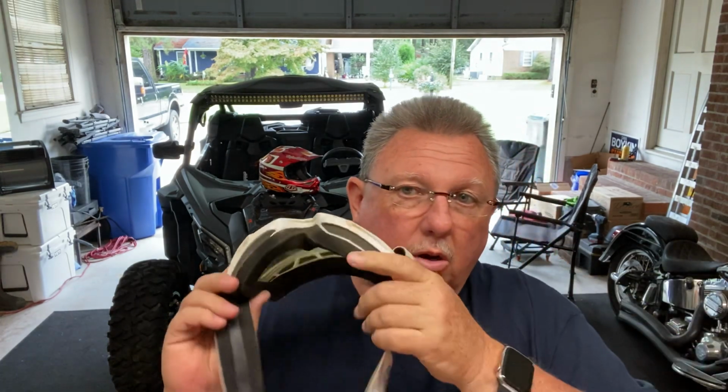If you don't have a good pair of goggles or whatever, I usually try to make sure I got at least 2 pair of goggles. One that I'm using and a spare in my bag. And my spare might benefit my passenger. It might benefit me. Who knows? But I always like to try to make sure that myself and my passenger both have a pair of goggles.